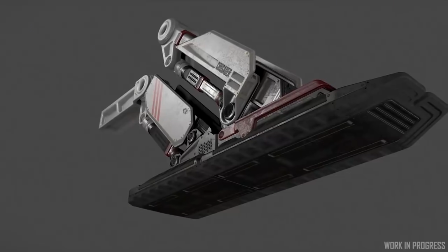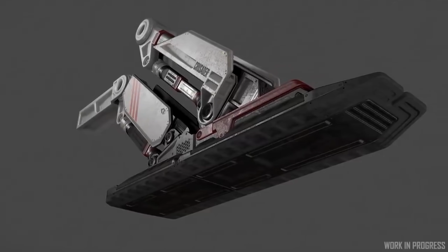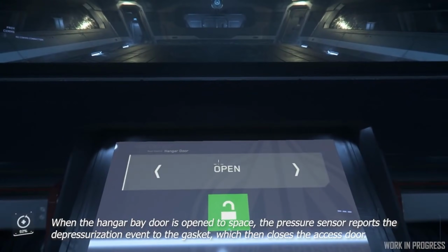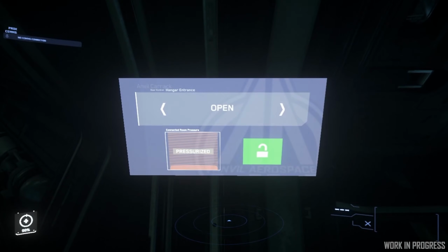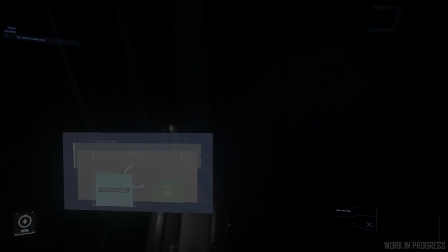Vehicle Tech worked on various new and existing features for 315, including landing gear, radar and scanning, repair, and door control panels. These door control panels will soon be used to create the tools that will allow players to control the environment on space stations and in ships.